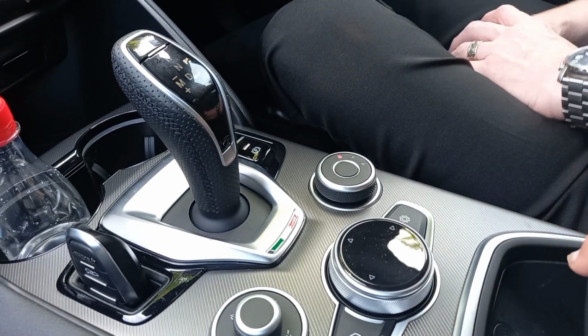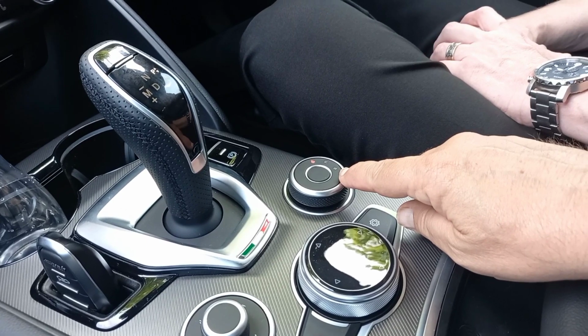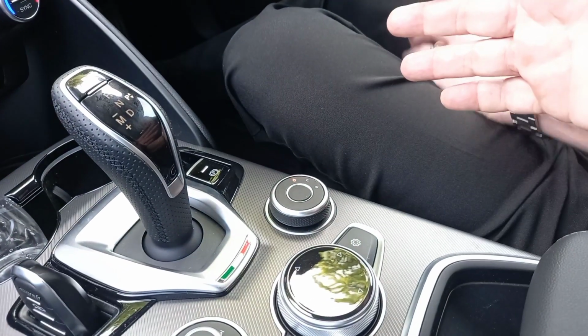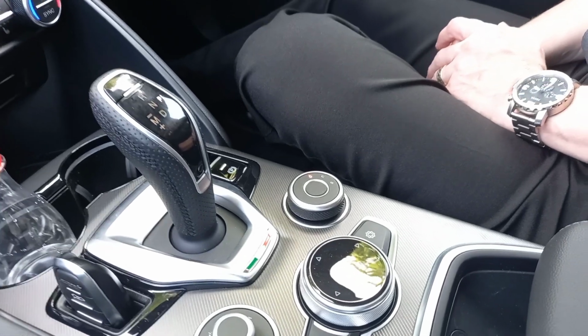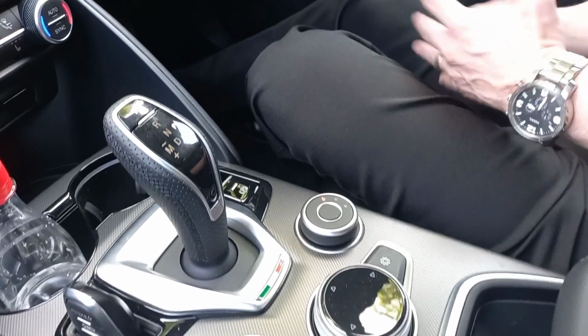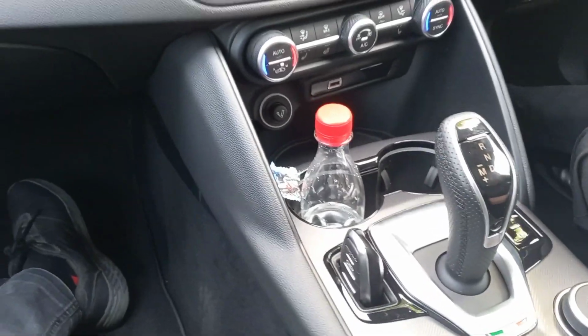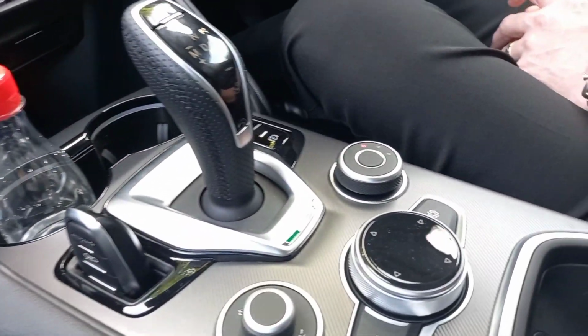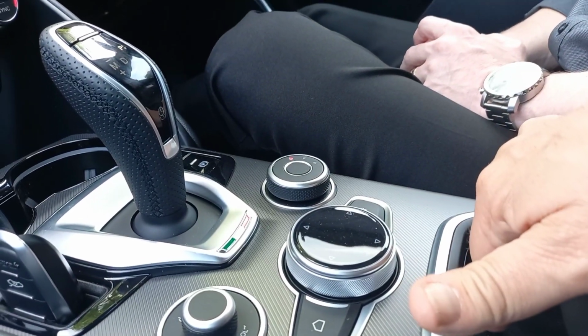The DNA switch: dynamic, normal, and what does the A really stand for? Advanced efficiency, or eco in many people's talk. Am I right? Yes. You probably don't like the word eco in Alfa. Well, probably because Alfa Romeos have to come up with their own naming convention, and that's what they decided to use. And just while we're here, inductive charging pad down there, which is neat.